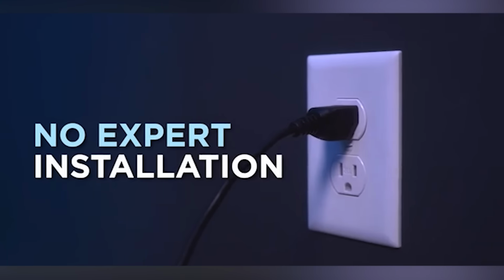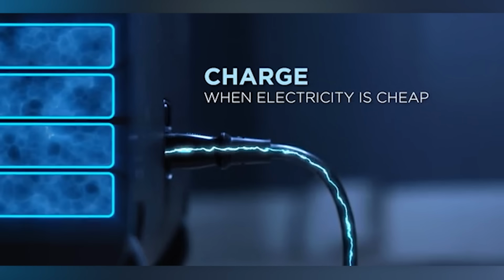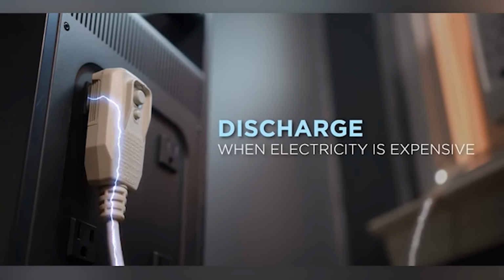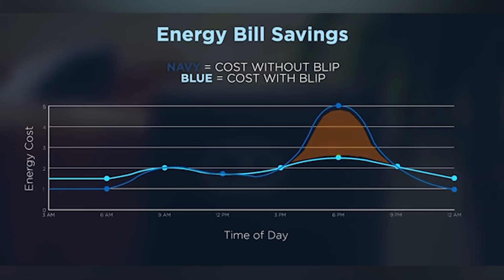Furthermore, this power source has an interesting feature. It charges when electricity costs less and supplies power to connected devices when electricity is pricier. As a result, blipOne users can save money on their utility bills. You can purchase this device for $800.